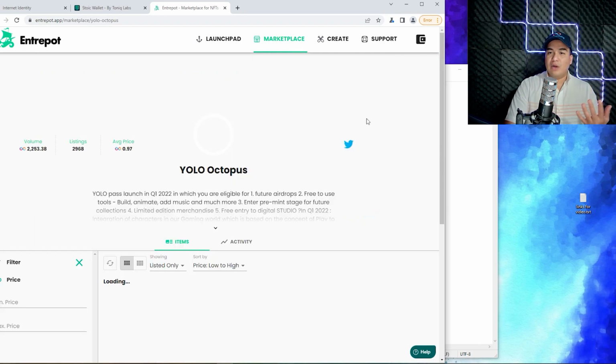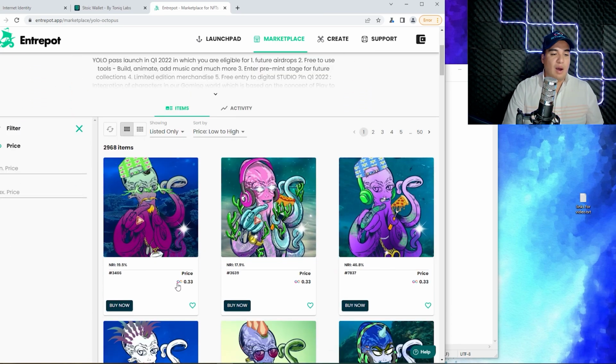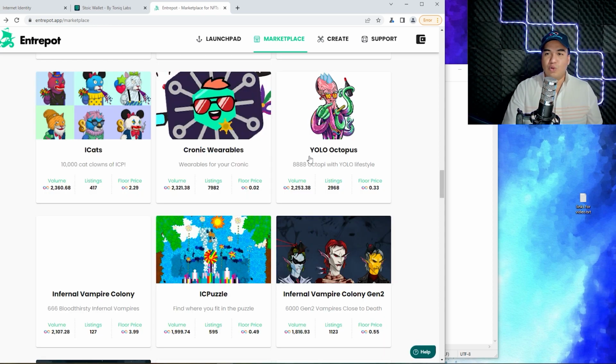You have YOLO Octopus. I think these are so aesthetic, but the floor price is very low. 0.33, you can get a YOLO Octopus for 0.33 ICP. I'm not sure with the math how much that is, but I think that is about $7. No, not even. I think that's about $5 or $6. So 0.3 ICP, guys, like 5 point something dollars, $6. I think those are great with the prices.